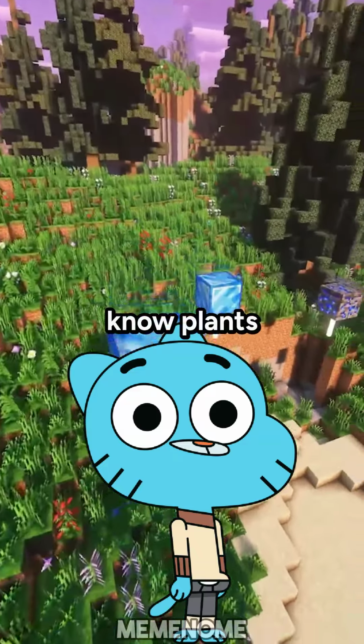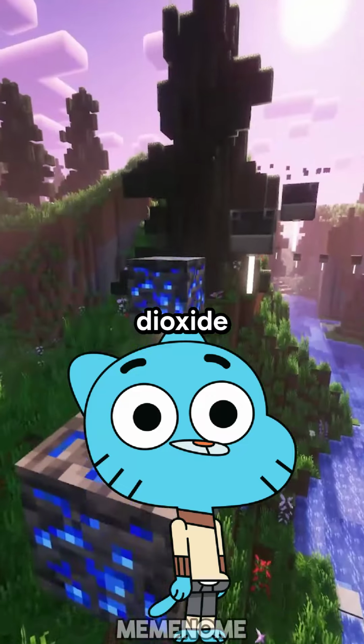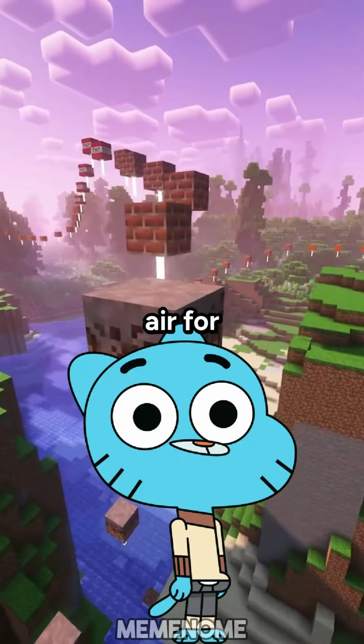Hey Darwin, did you know plants are basically superheroes? They take sunlight, water, and carbon dioxide and turn it into food and oxygen. It's called photosynthesis, like a kitchen where they cook up their snacks and make air for us to breathe.